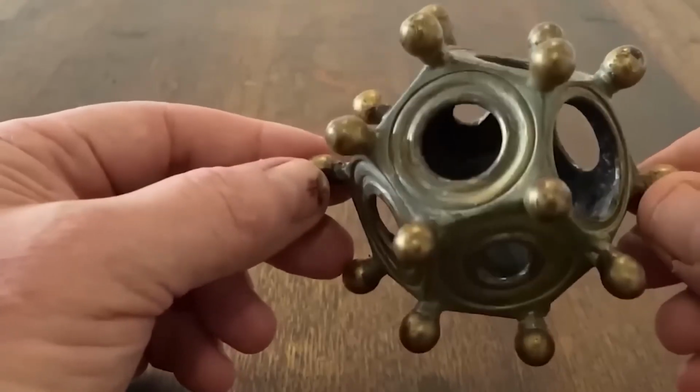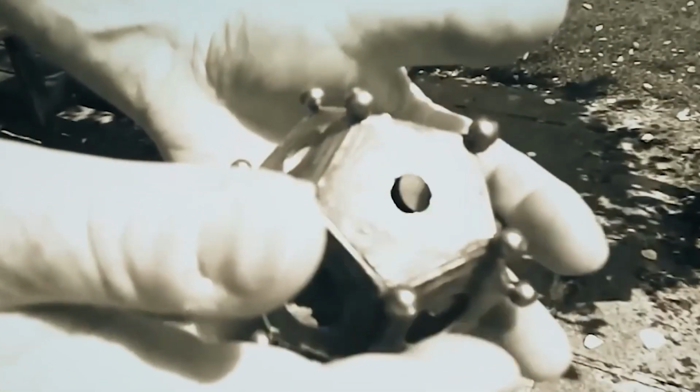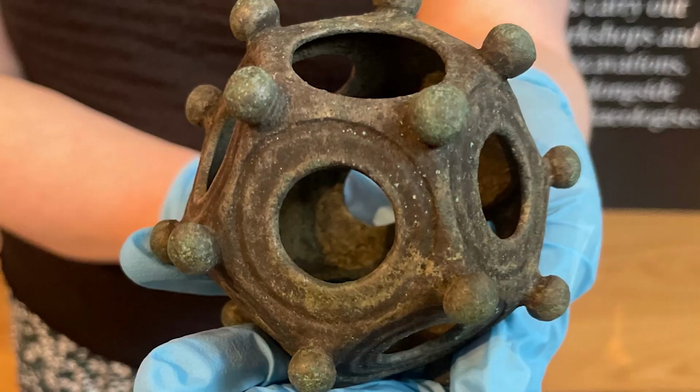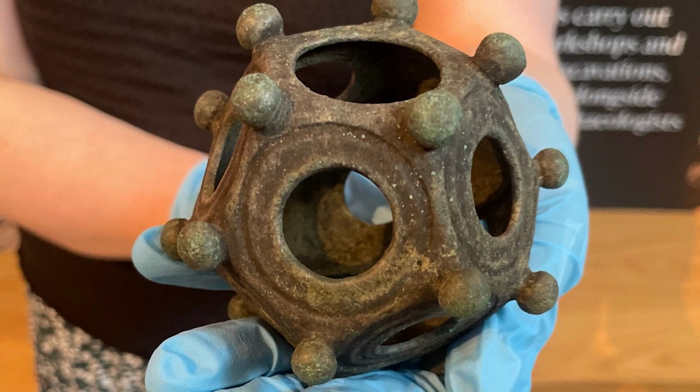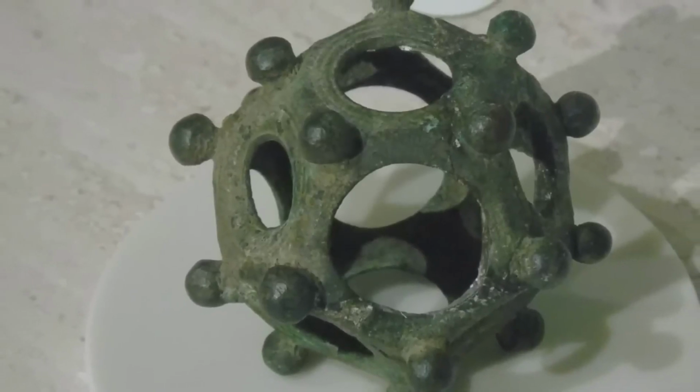Some fit in the palm of a hand. Others are nearly the size of a softball. The hole diameters vary within a single object. The thickness of the walls varies. The weight varies. But every single one shares one impossible feature.